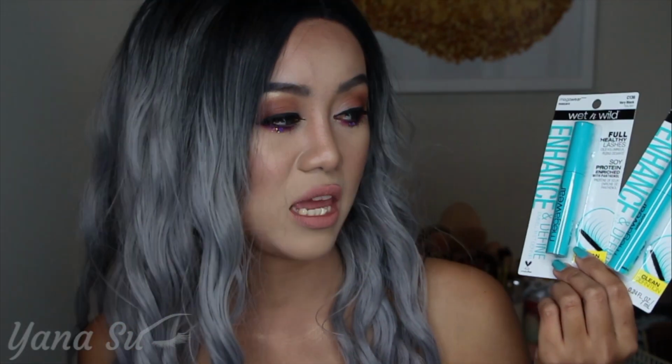Next is the only part of the makeup category that I purchased, these mascaras. As you can see, the packaging looks so pretty. It's a baby pink package. And it says here, Mega Wear Mascara by Wet n Wild. It's for full healthy lashes, soy protein enriched with panthenol. Yeah, it's a clear definition. We'll see if the performance of these mascaras is excellent. I'm going to update you once I've opened and tried both of them.